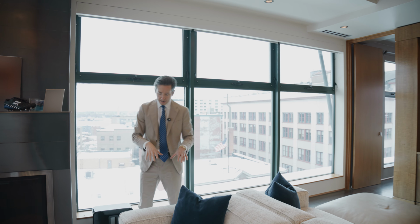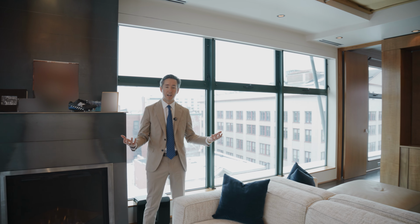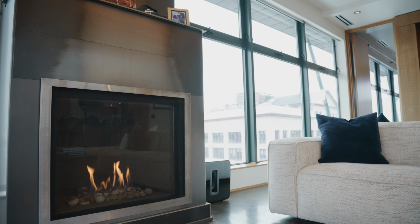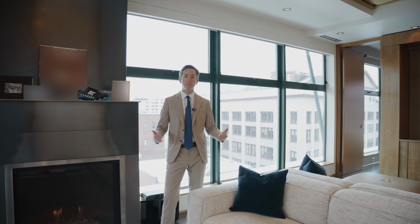Behind me. As we're walking on this flooring, the whole floor is concrete and it's radiant. So it's very comfortable right now in the wintertime to walk, whether it's stocking feet or bare feet, a very comfortable experience. What also adds a little more relaxation is that there's a gas fireplace here as well that just sets off the whole experience and ambiance.